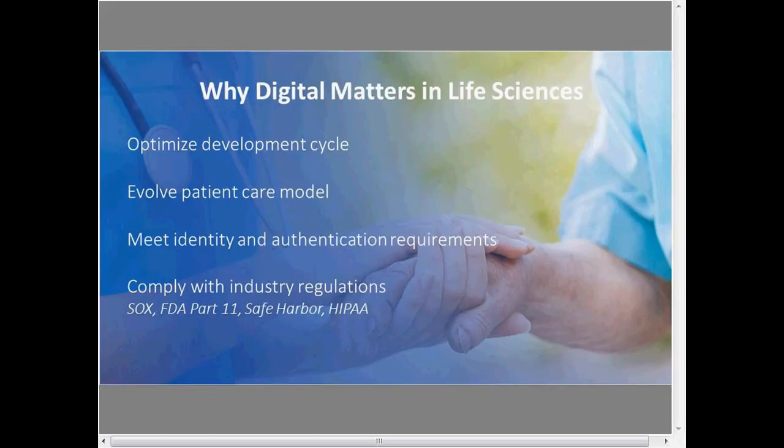Also, the patient care model is evolving. We live in a world where everyone expects to be doing business digitally and on mobile devices. And so being able to connect that ecosystem from your employees to the patients that you're reaching, it's really a digital-first expectation to provide the highest standard of care and connect these entities to each other, and digital helps you do that.